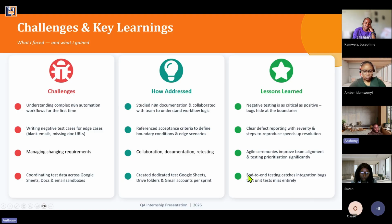So end-to-end testing is system testing, testing from scratch to the end of the life cycle. It catches bugs that ordinarily you would miss.